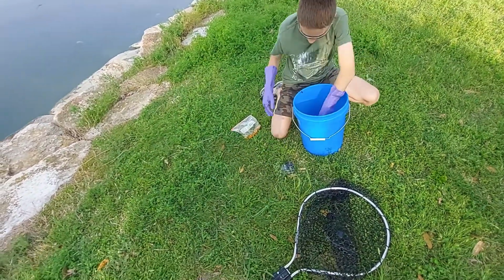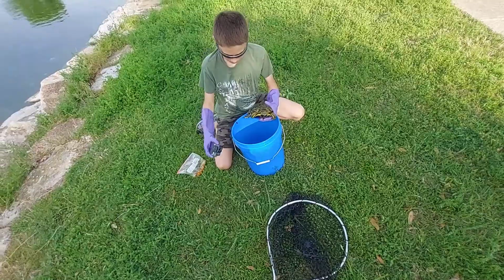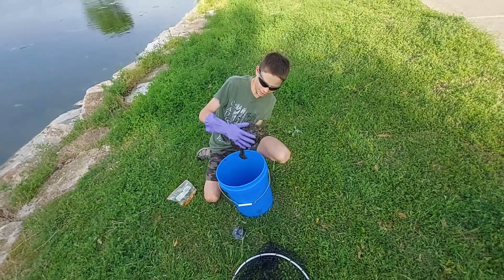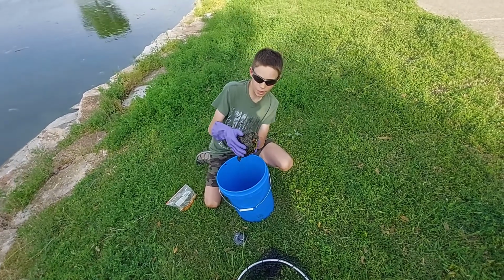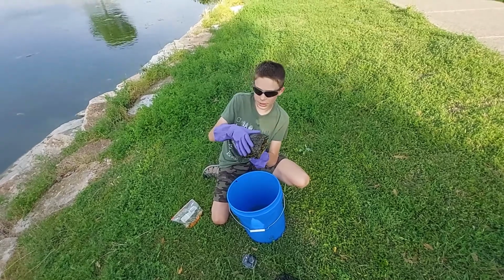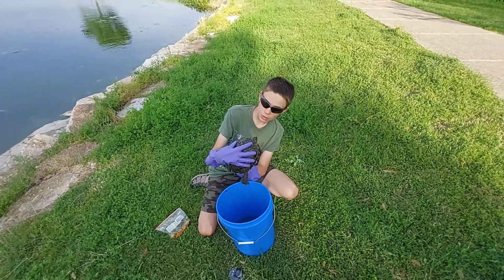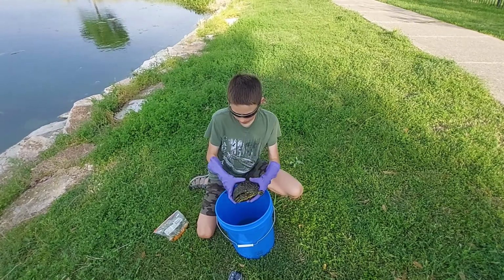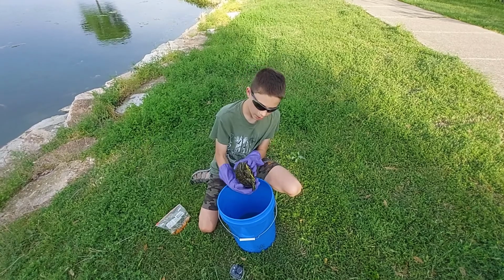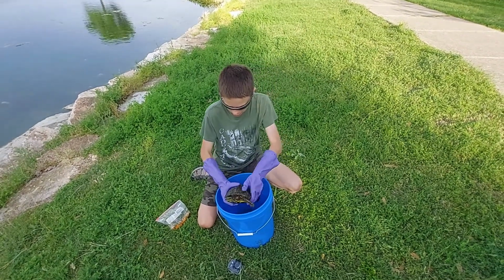Alright, we got a red-eared slider in the bucket. It's a very nice, average size adult specimen. As I already said, they're called red-eared sliders because of their red ears. And they'll eat seemingly most anything they can find in their pond home. Small aquatic invertebrates, small fish, aquatic plants. Not a lot of algae on this guy's carapace.